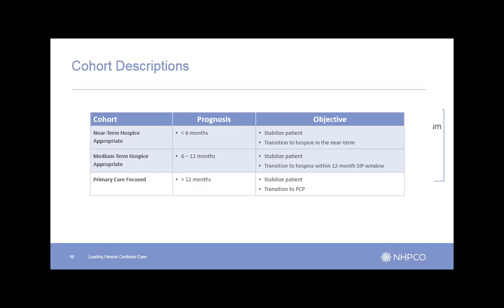What you need to know from that is, are they appropriate near term for hospice, or will they, over the course of this 12 months, be appropriate and eligible for the benefit? So without an analytic system, it's going to be only assessments that will drive that, and only your staff who can go and make those decisions. With an analytics, that's core to the analytics itself, being able to predict those kinds of components.